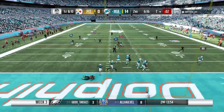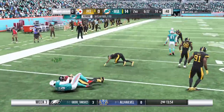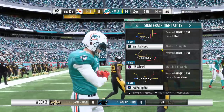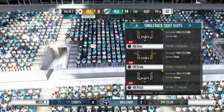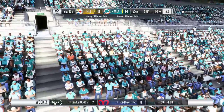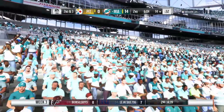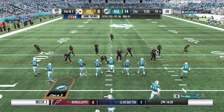Throwing on 1st down. Rose. And it's a short one here, complete to his tight end. And he'll get it up a little shy of the 15. They'll spot him down at the 14-yard line. 7 yards, the pickup on the pitch and catch. Able to get 7 on that 1st down pass play.